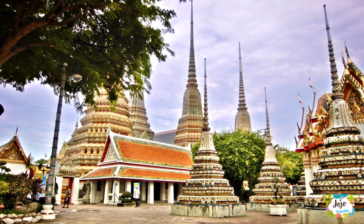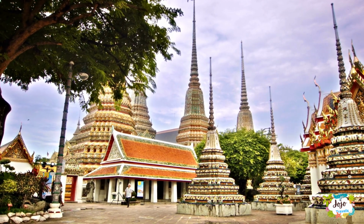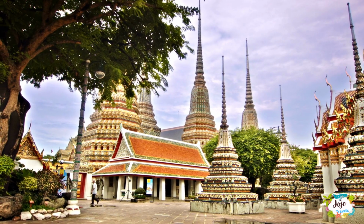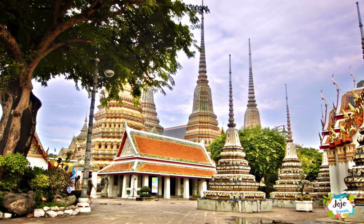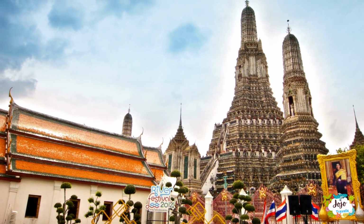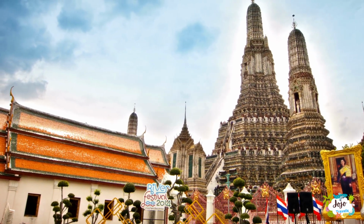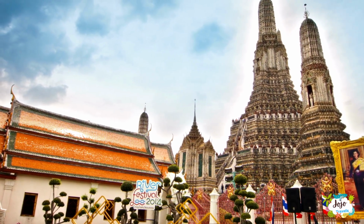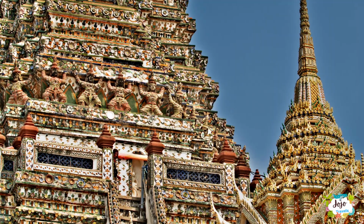Particularly scenic are the approximately 70-meter high pagodas that characterize the riverside, and which are beautifully lighted at night. Many consider Wat Arun as one of the most beautiful temples in Bangkok, and so a visit is highly recommended. Locals and tourists call it, however, always by its short name Wat Arun, or the Temple of the Dawn.